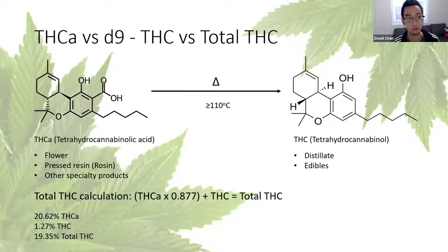I'm not sure if you can see my mouse moving here, but THCA chemically is different from THC because it has a little side group. It's the little extra O and OH on the ring right here. And heating it removes that. So the idea is if something is 20% THCA, but you heat it up and smoke it, it loses a little bit of weight, like a literal molecular weight. And so it's not necessarily 20% THC that comes out.